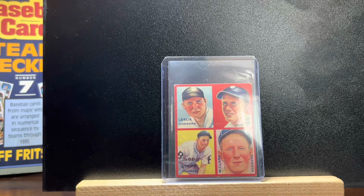Not much to say about these guys, to be perfectly honest with you. They had okay careers, 3 or 4 years with the Dodgers. I've said this in several of my videos, the Dodgers were just not a good organization in the 20s and the 30s. And Ship played 5 seasons with Brooklyn. His one claim to fame was he was traded to the Cardinals for Leo Durocher.